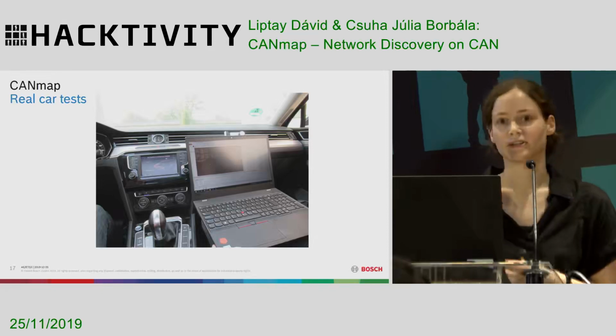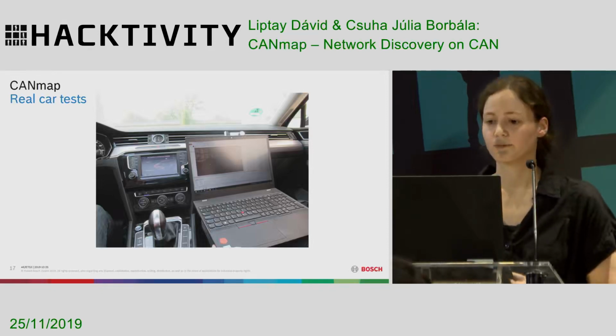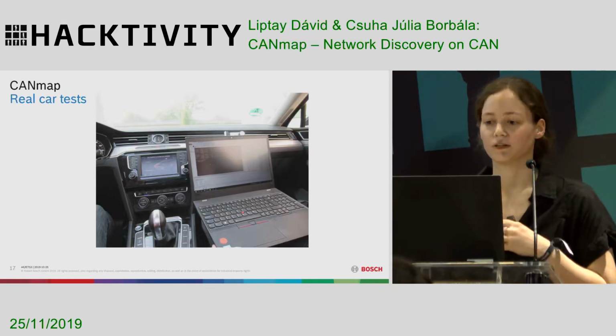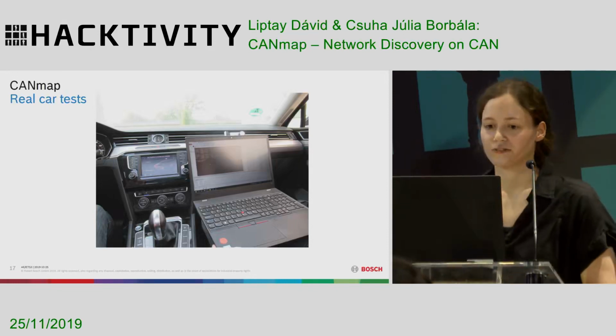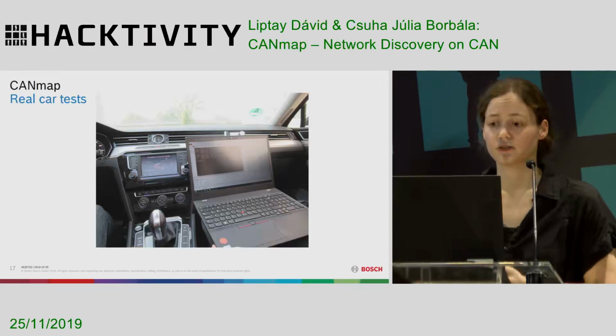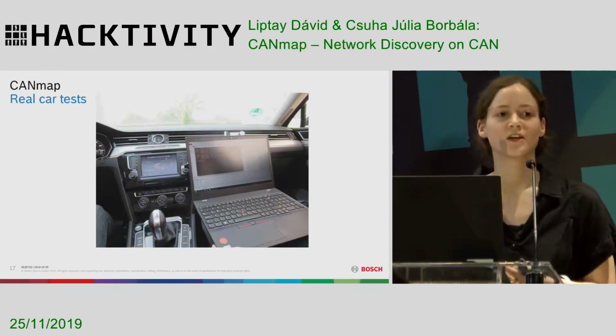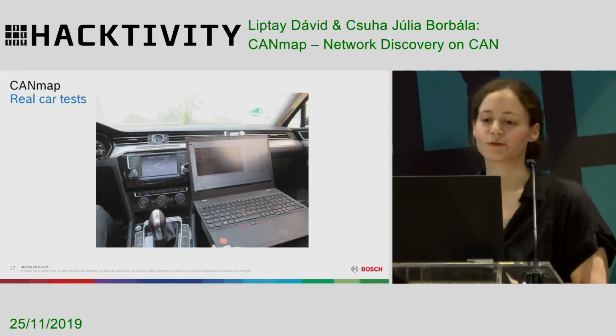We had the opportunity to test the tool live. It was an interesting experiment to see on my laptop what happened inside a real car in motion. During this test, we made a lot of logs. After the real car test, it was interesting to compare the real logs with the ones we made during a simulation we used in development. This was awesome. I'm really waiting for the next one.